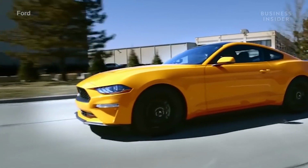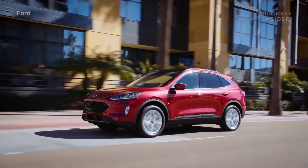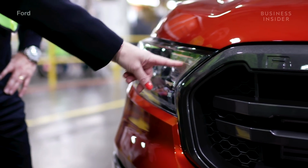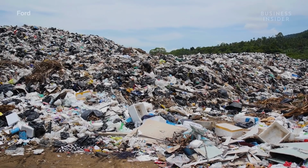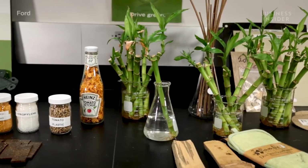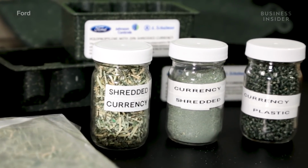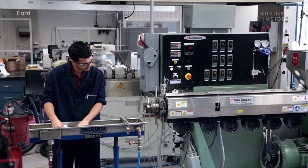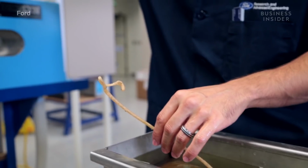Ford began installing the headlights in its Lincoln Continental cars in December 2019. Other model cars are expected to follow. But this doesn't eliminate the environmental problem entirely. At the end of a car's life, some parts will still end up in landfills since they're still made out of plastic. Ford and McDonald's plan to reduce that waste by substituting traditional plastic with recycled plastic. And Ford hopes to have 100% recycled and sustainable plastic on its vehicles by 2035.